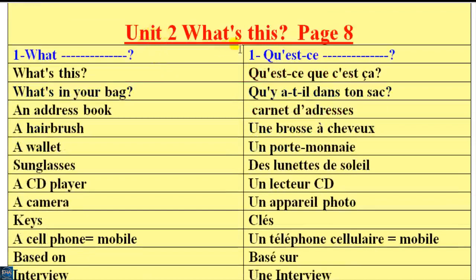Unit 2. What's this? Page 8. What's this? What's in your bag? An address book. A hairbrush. A wallet. Sunglasses. A CD player. A camera. Keys. A cell phone. Mobile.